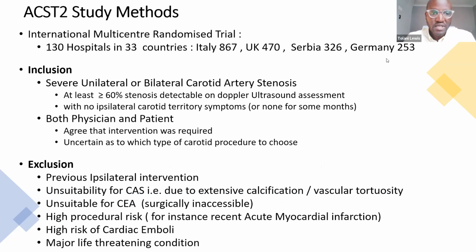So it's an international multi-center randomized control study taking part in over 33 countries with 130 hospitals participating. These are the top 4 recruiting countries by patient number: Italy, UK, Serbia, and Germany. Patients included were patients with severe unilateral or bilateral carotid artery stenosis, and they had to have at least 60% stenosis that was detectable on Doppler ultrasound assessment. They also had to have no ipsilateral carotid artery symptoms, or at least none for at least 6 months. Both the physician and the patient had to agree that some sort of intervention was required, but had to be uncertain as to what type of intervention to choose from.